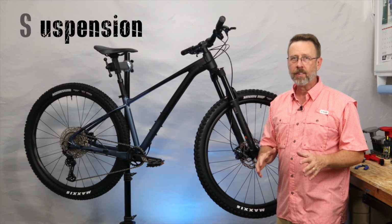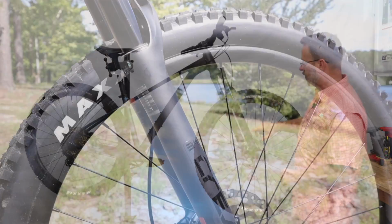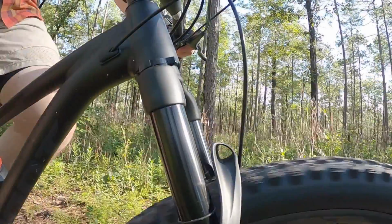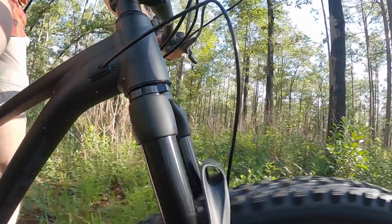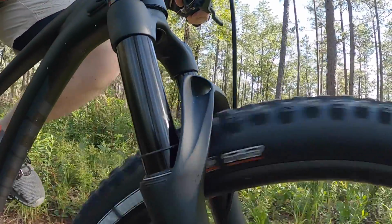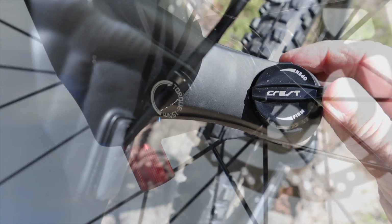Perhaps one of the most surprising components on this bike is the front fork. This is the Giant Crest 34 RCL. It has 130 millimeters of travel. As I mentioned, it is a 15 by 110 Boost. It is a through axle. It does have a lockout on it as well as a rebound adjuster.